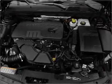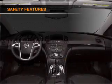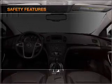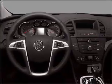power windows, power steering, cruise control, power mirrors, an alarm system, an AM/FM stereo with a CD player, an adjustable tilt steering wheel. And for your peace of mind, the following safety equipment is included: front ventilated disc brakes, passenger airbag, side airbag, curtain head airbags, stability control, daytime running lights.